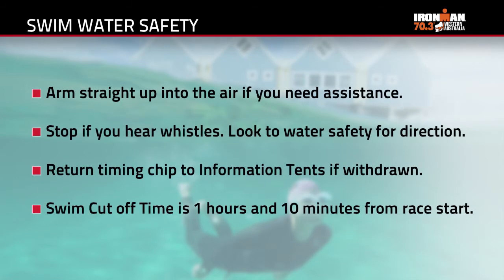If you decide to withdraw at any time after you've crossed the start mats, you must notify an event official so we can account for your safety. It is then the athlete's responsibility to return their timing chip to the dropout clerk located at information.